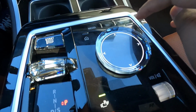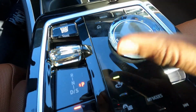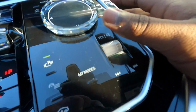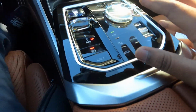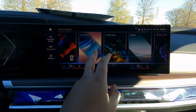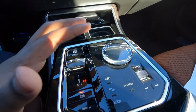You'd also have your back button right there. Push down, you can also click side to side and scroll back and forth to get it to work. I do love the volume button right there with these glass controllers. It's so high quality and nice with track forward and back. You of course have my modes right there. Just like control the drive modes, like I showed you guys before: personal, sport, efficient, expressive, relax, and digital art mode.